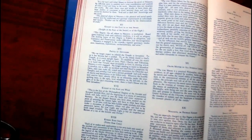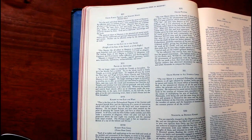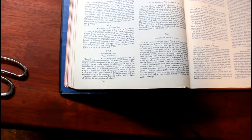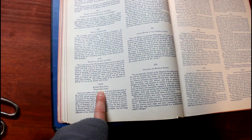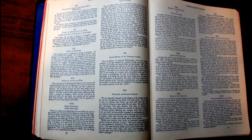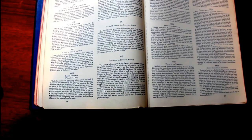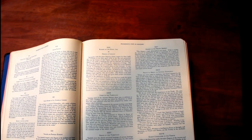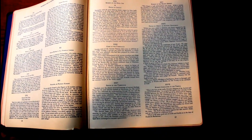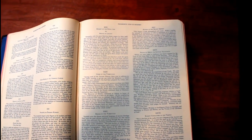I don't even know if this is going to let you see it up close. Knight of the East or the Sword, Prince of Jerusalem, Knight of the East and West, Knight of the Rose Croix, which is cross, Prince Rose Croix, and then we got the Grand Pontiff. Grand Master of all symbolic lodges. Oh, that's number 20. The Noachite or Prussian Knight. Wow, they really take these titles seriously, don't they? Prince of Libanus. Let's see. Chief of the Tabernacle. Prince of the Tabernacle. Knight of the Brazen Serpent.